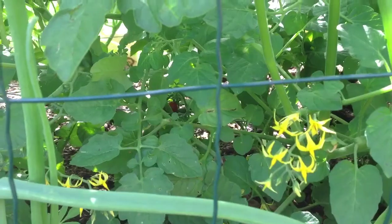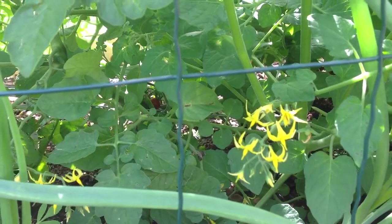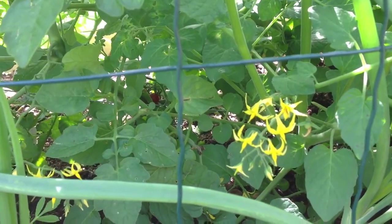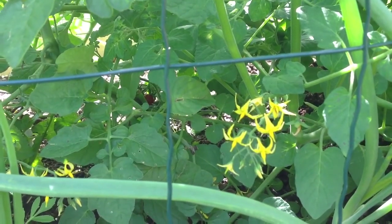It is Sunday, June 22nd, and I have got big, exciting things in the garden today. I will show you. Hang on just a moment. All right, there it is. The first red tomato of the season. June 22nd, up here in Zone 5 in Wisconsin.